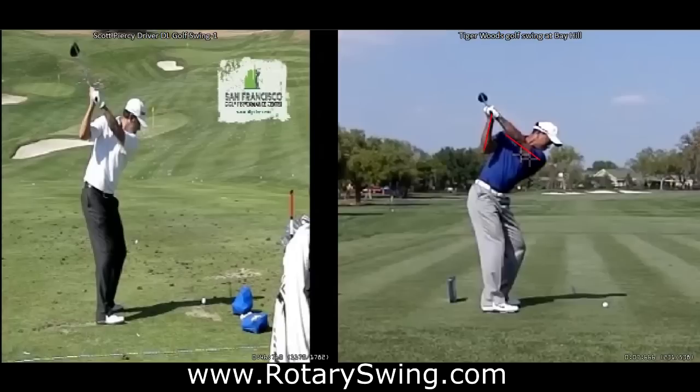His shoulder plane is perpendicular to the plane of his spine. That's good. He's kept his right knee bent. That's all good stuff there too. And the butt end of his club is just outside his right shoulder. So those are all good things that we're trying to work on doing in the swing.